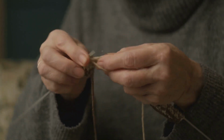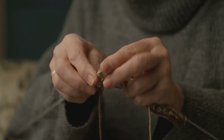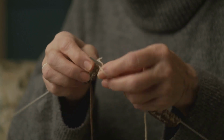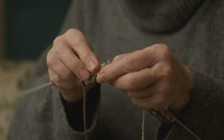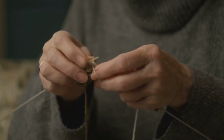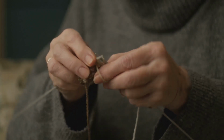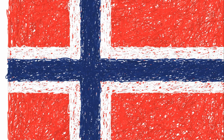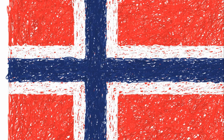Norwegian knitting is a celebration of this nation's vibrant culture, and the patterns and designs are a testament to its rich history and resilient spirit. They are more than mere decoration. They are a form of expression, a way to connect with the past and carry forward traditions into the future. These patterns and designs are a visual representation of Norway's rich cultural heritage.